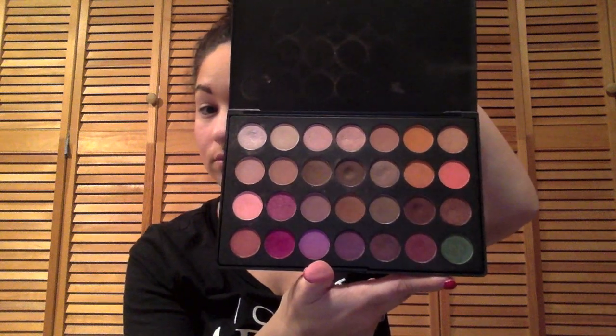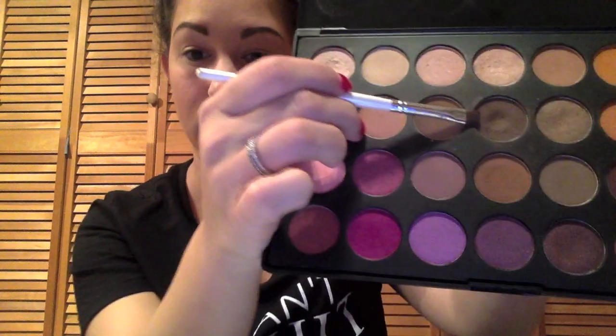Morphe palette. This is the Jaclyn Hill's favorite palette. I love this palette. I have two specific shades that I use for my eyeliner. I do not use eyeliner pencil anymore. It's very harsh. I'm getting older. I use a flat definer brush and I mix the cool brown and the cranberry chocolate type of color. I mix those together on my definer brush and I smudge that along the bottom, or where you put eyeliner, I'm sorry, with my eyeline of my eyelashes.